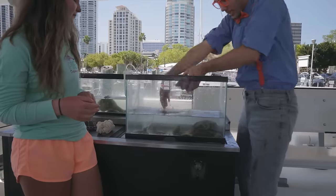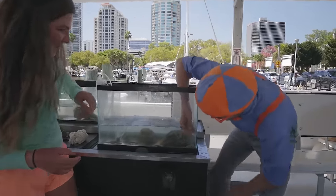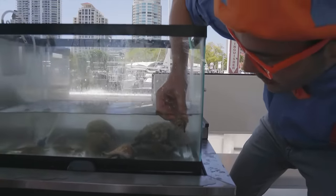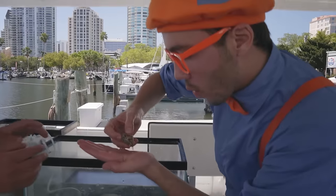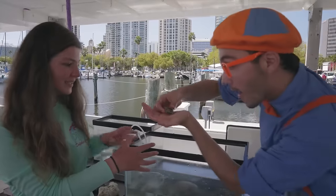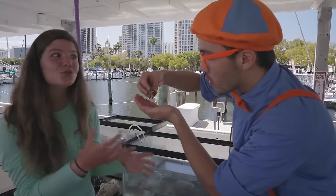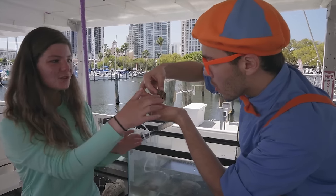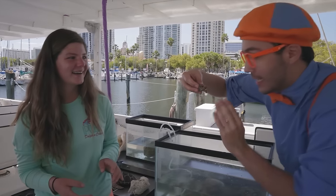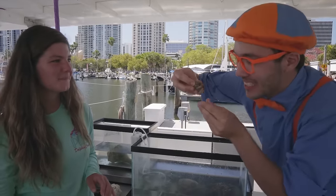Whoa, Mackenzie, check this out. Look at this guy. It looks like he's in a mollusk shell, but he's not a sea snail. This is a hermit crab. And the hermit crab's different from the mollusk because the mollusks are snails, but they will also make their own homes. So they do make their own shells. These ones just borrow the homes from them. Hello, Mr. Hermit Crab. He's just borrowing his home. He didn't make it himself. But he sure is pretty cute.